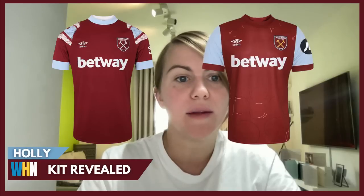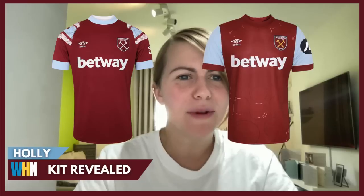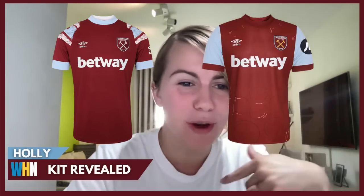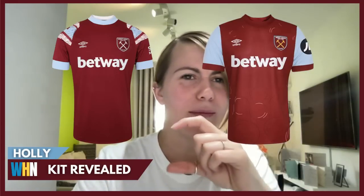So we had those weird blue and white shoulder patches in the 2022-23 season up here, and then we also had the weirdly wide sleeve trim. It was like really long, and on someone that's got quite short arms, it was like a lot of my upper arm was sleeve trim, which was very weird.